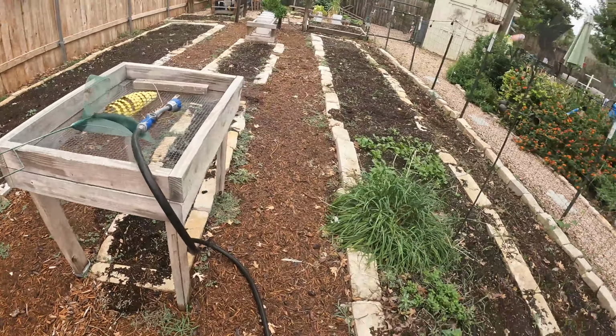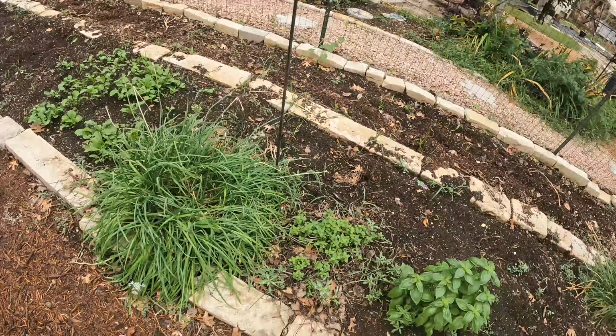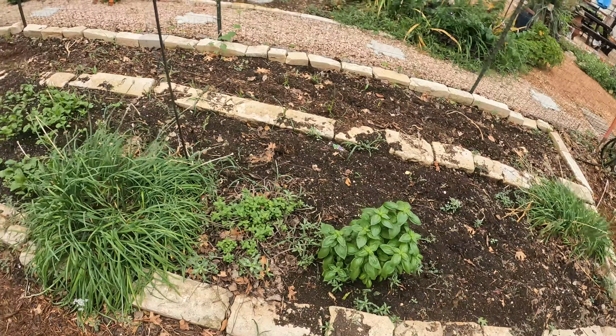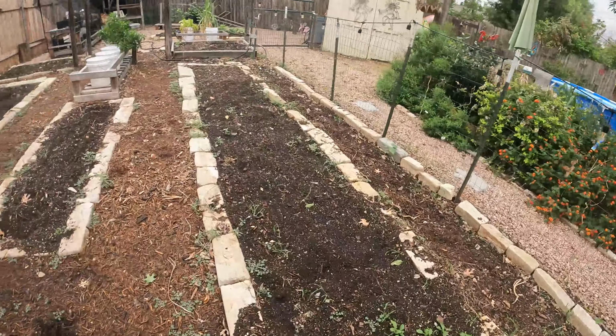But everything is looking good. Our arugula is coming up. We still have chives, the oregano, basil. The new fence line garden that we built is much bigger.